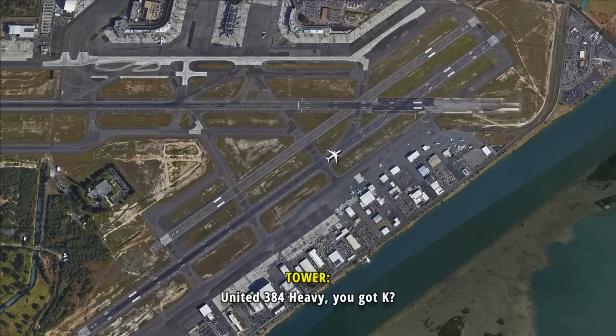United 384 Heavy, got Kilo? United 384, straight left on Kilo. United 384 Heavy, hold short 4 left. Hold short 4 left, United 384.